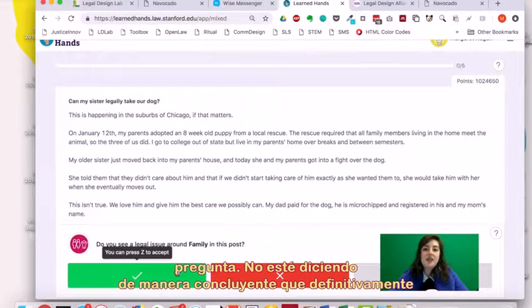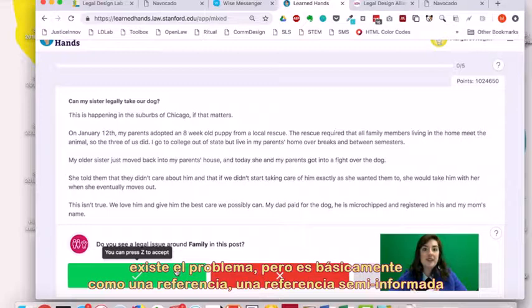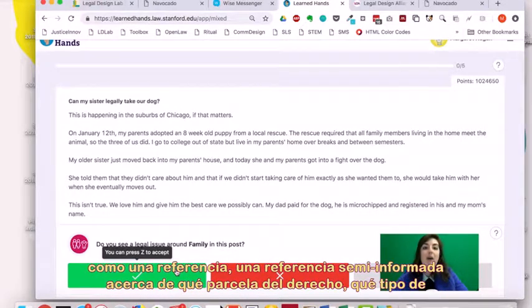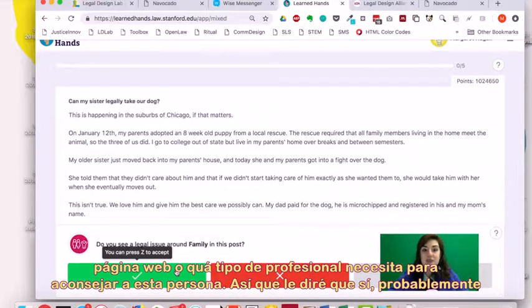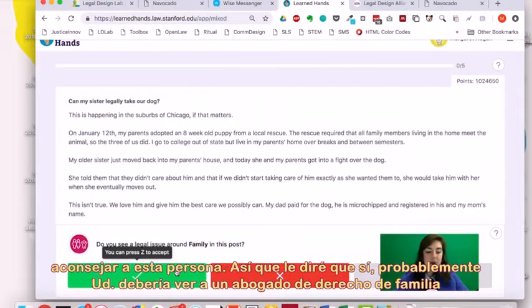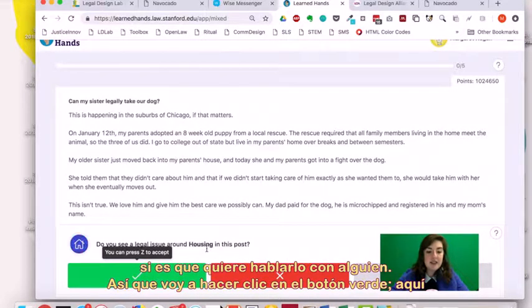It's not saying conclusively that there is definitely this issue present, but it's basically like a referral, a semi-informed referral about which area of law, what type of website or what type of professional to refer this person to. So I'll say, yes, you probably want to see a family law lawyer if you want to talk to anybody. So I'll click the green button here.